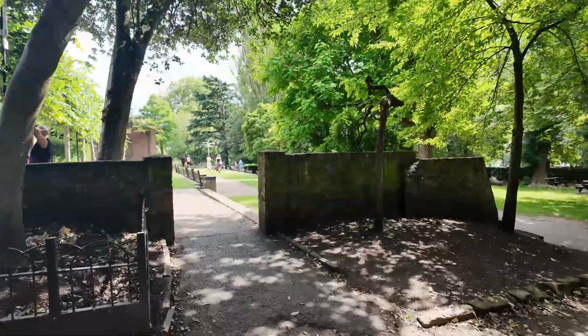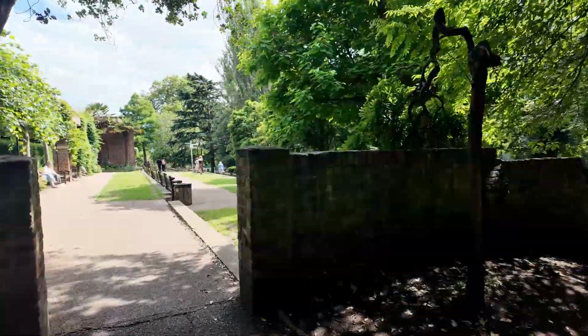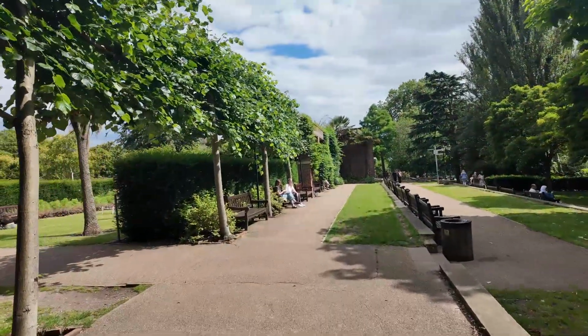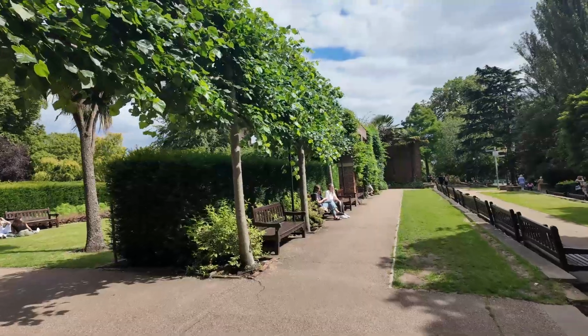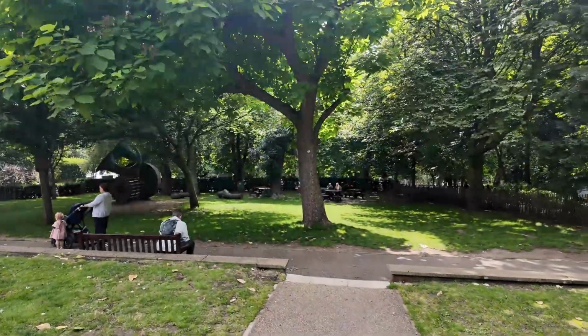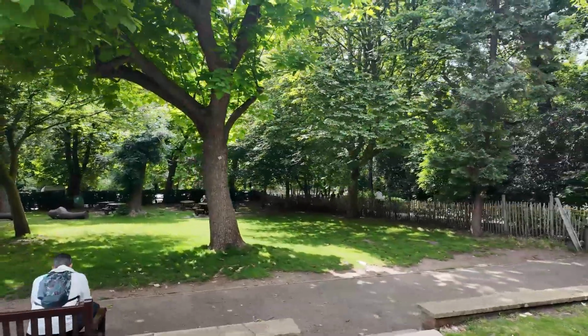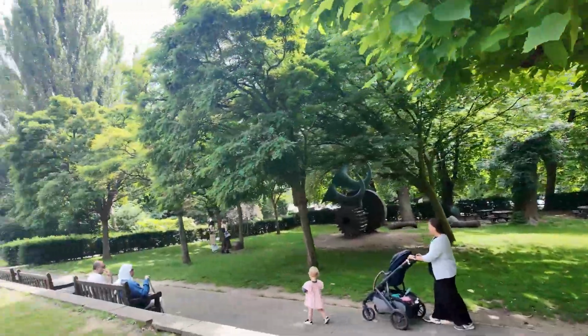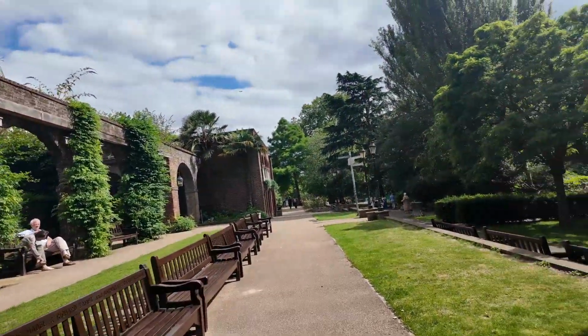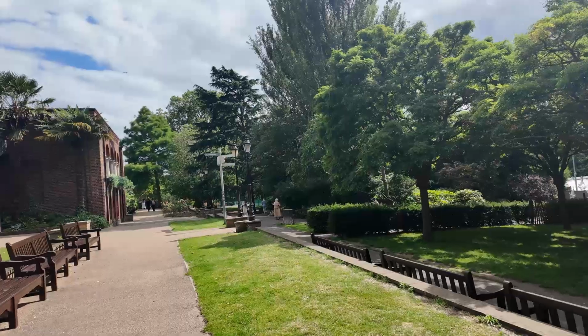So now I'm going to show you the remains of Holland House. I think somewhat more gardens. Let's just come this way. They also have a really big children's play area here, quite different to other parks. It's really worth coming with the kids to use those facilities.